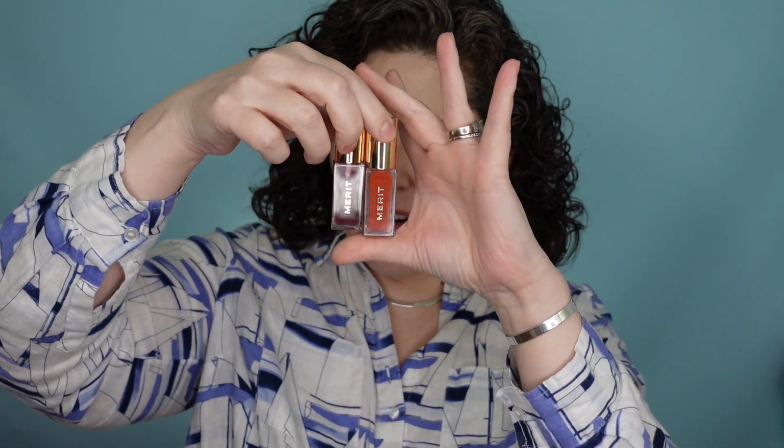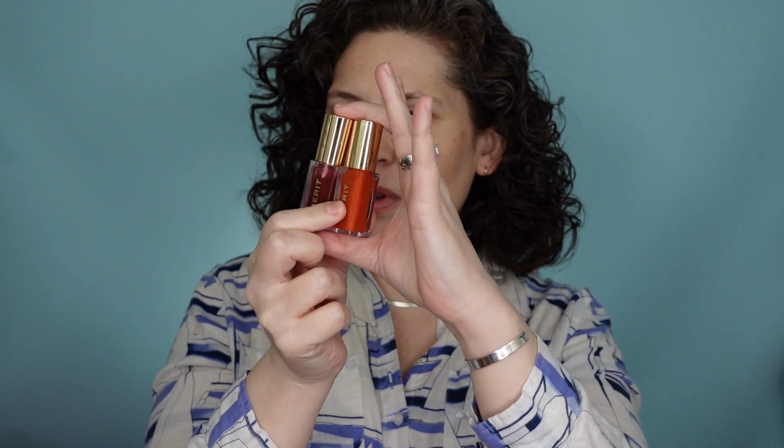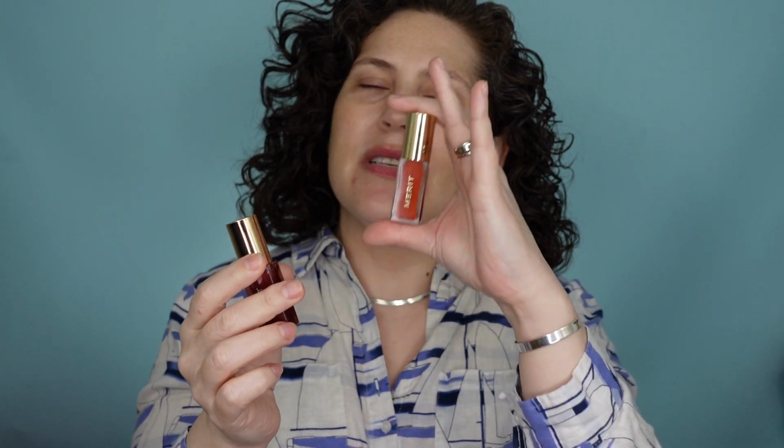But let me tell you what I already have on right now, and it's this. This is the new Shade Slick Gelée Tinted Lip Oil from Merit. This is different from their original tinted lip oil formula. Packaging is the same, the doe foot is the same, but I think you can see it here, it looks just a little thinner, lightweight. This one looks more like a jelly formula, hence the gelée.